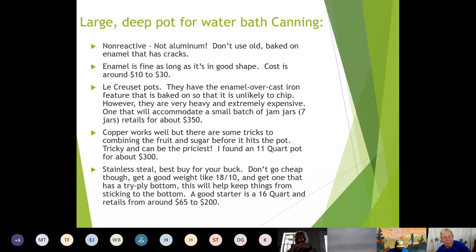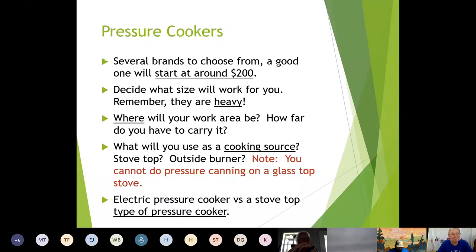Besides my tamale pot, the pot I use is a stainless steel pot. Mine is very old. It was inherited from my mother-in-law, bless her heart, rest her soul. I love that pot. It's probably 40 years old. It's got a lid. It's wonderful. And if you went to go buy one, a good one, you'd want an 18/10 tri-ply, and it's going to cost you $65 to $200. Good investment. It's going to last you for years. You get what you pay for, right?